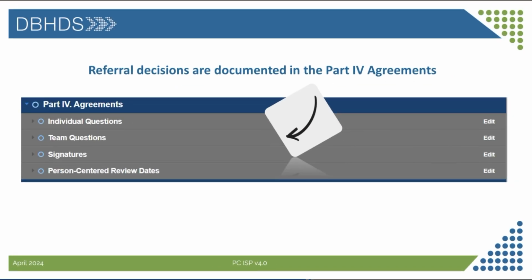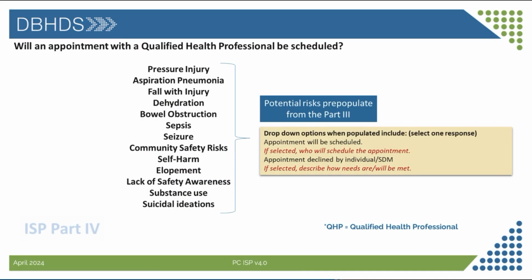So next we're going to move on to how referral decisions are documented in the Part 4 agreements. So when potential risks are identified, they will populate a new section in the Part 4. They will be provided here with a standard statement for the qualified health professional so that that professional understands how they were identified and if a referral is preferred by the individual. This listing can be printed and taken to the appointment for further discussion, assessment, and/or referral.